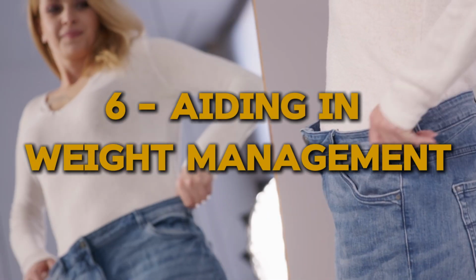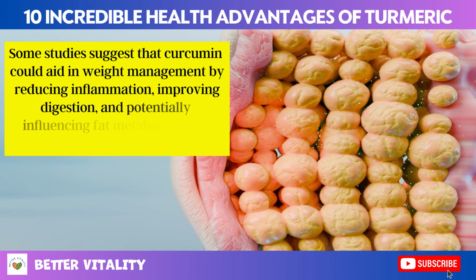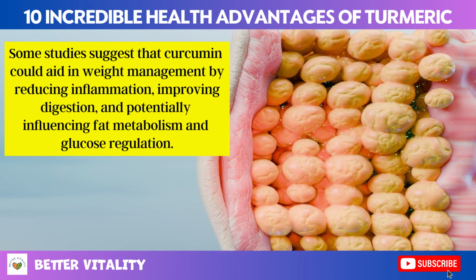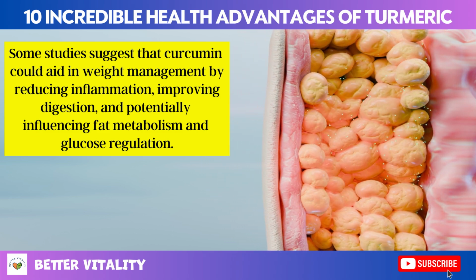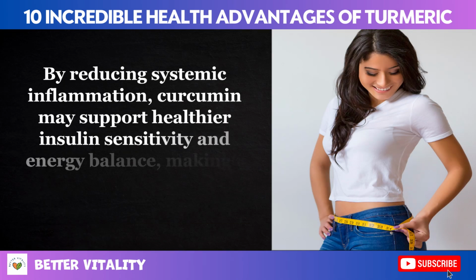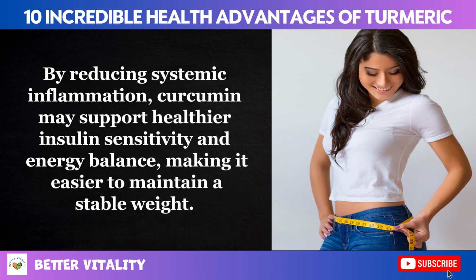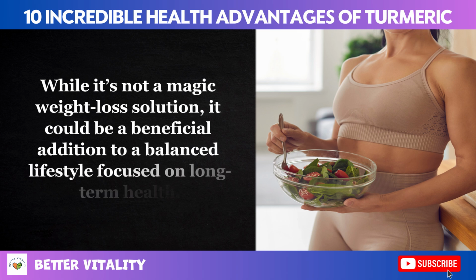Number 6. Aiding in weight management. Some studies suggest that curcumin could aid in weight management by reducing inflammation, improving digestion, and potentially influencing fat metabolism and glucose regulation. By reducing systemic inflammation, curcumin may support healthier insulin sensitivity and energy balance, making it easier to maintain a stable weight. While it's not a magic weight loss solution, it could be a beneficial addition to a balanced lifestyle focused on long-term health.